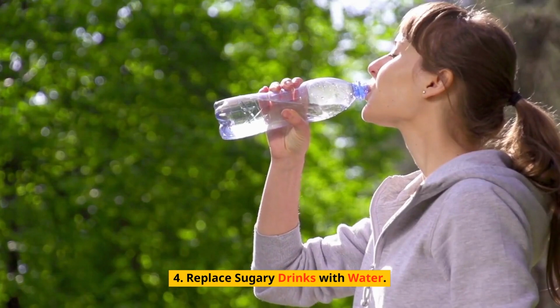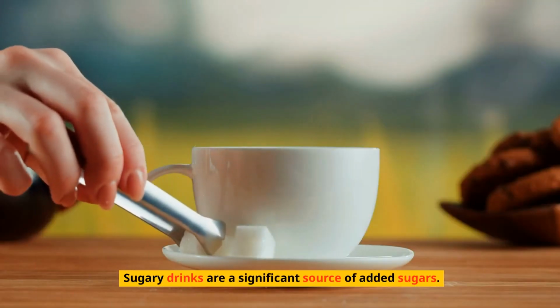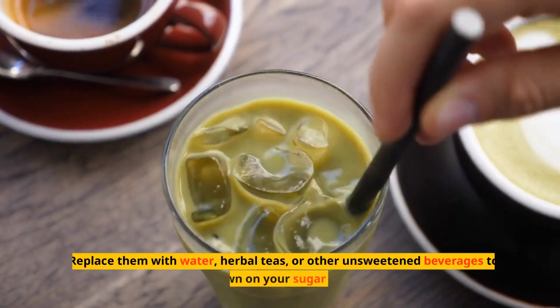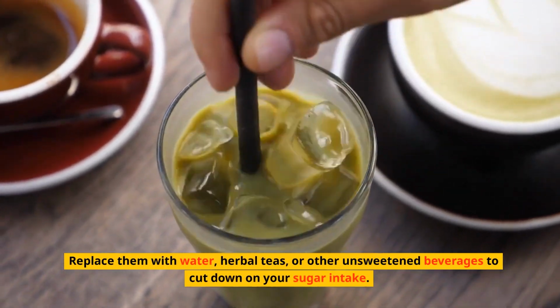4. Replace sugary drinks with water. Sugary drinks are a significant source of added sugars. Replace them with water, herbal teas, or other unsweetened beverages to cut down on your sugar intake.